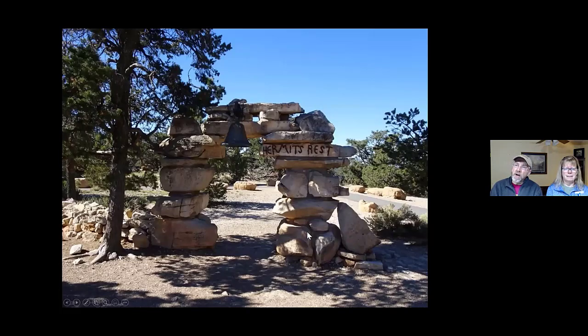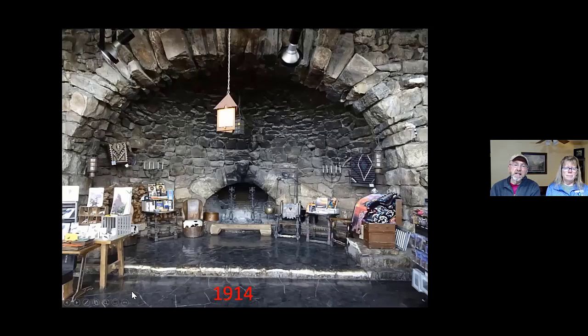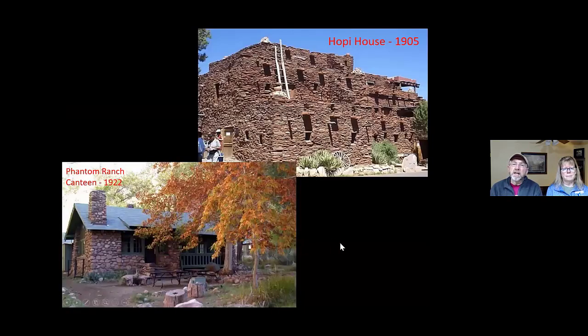At the west end of the South Rim, there's Hermits Rest, and there's these really nice iconic buildings in the Grand Canyon, and a lot of them were designed by Mary Coulter, who was an architect back in the early 1900s, and she actually lived in St. Paul for quite a while. So this is one of her buildings. There's a couple of other buildings here that she designed, like Phantom Ranch, and she actually came up with the name Phantom Ranch. It was going to be Roosevelt Chalet, but she came up with Phantom Ranch, which I think is a little more interesting.